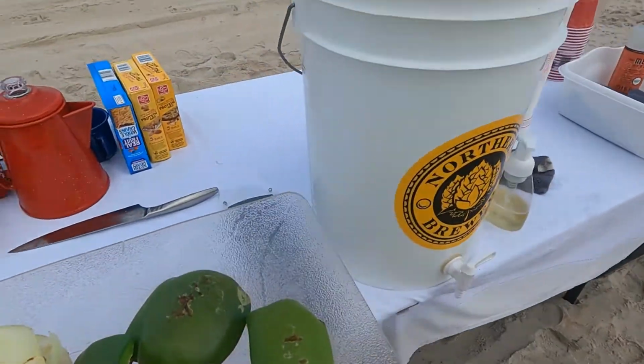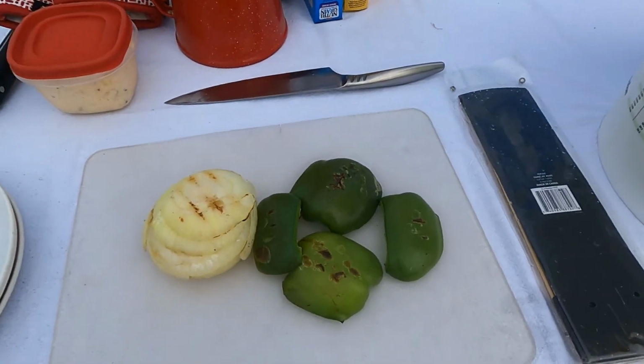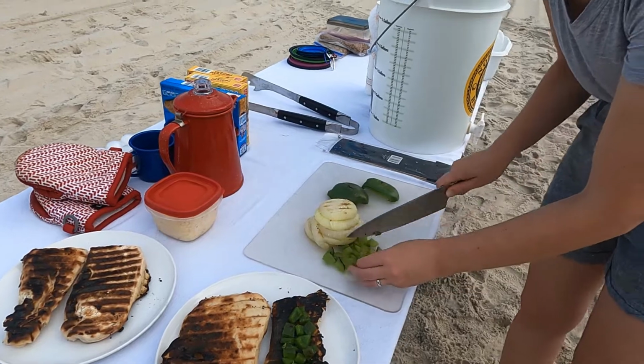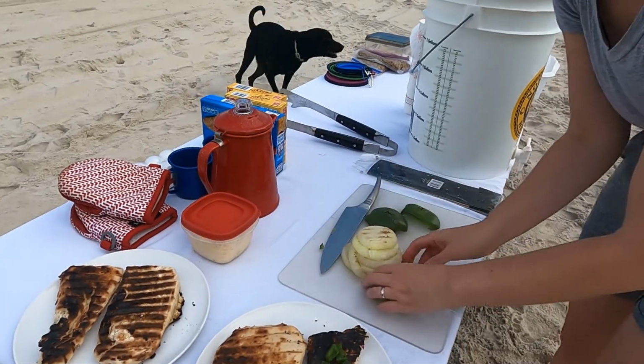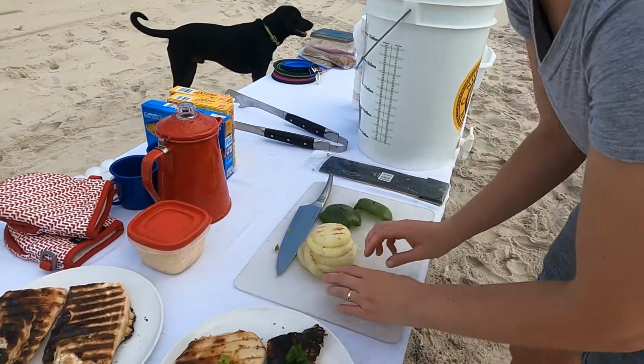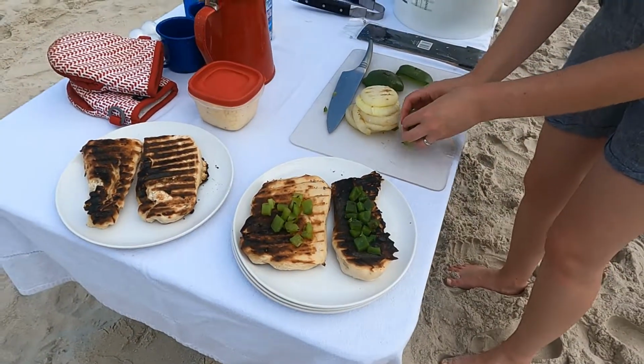Okay, so now we have some grilled veggies. Once they cool off a little bit, I'm going to chop them up and we'll assemble our pizzas. Okay, so we're chopping up the peppers and onions that we grilled. And we're starting to assemble our breakfast pizzas.